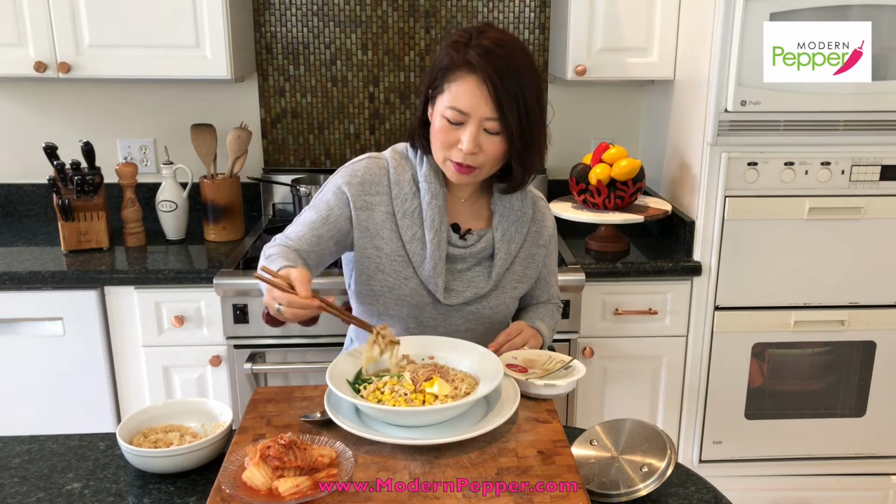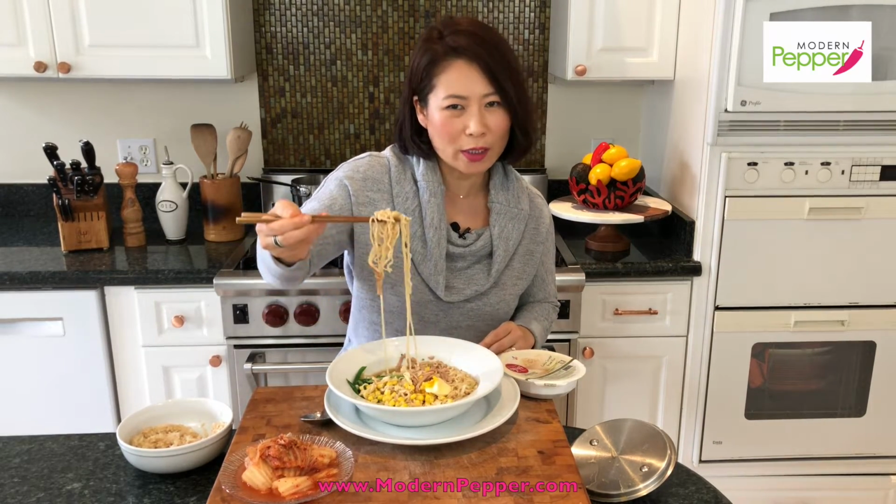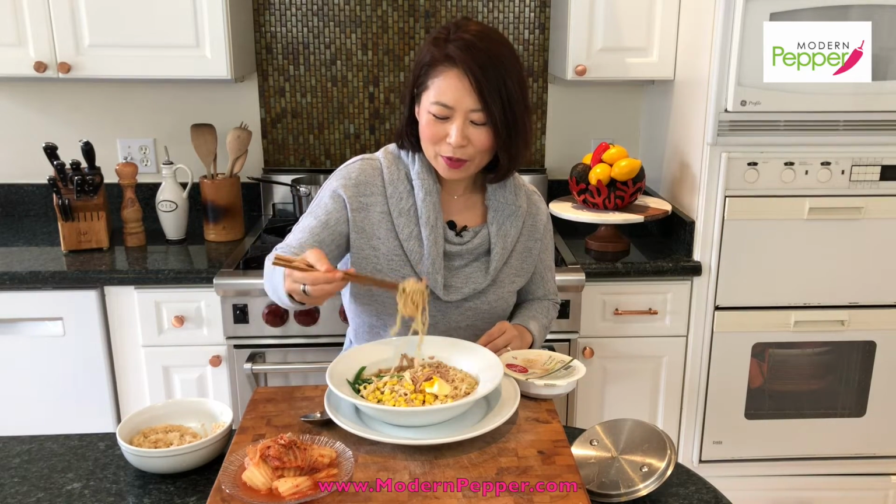I mean, something as simple as ramyeon really satisfies my soul. And you know, my husband doesn't cook, unfortunately. I have to give him some credit that he is an expert when it comes to microwaving. No matter how janky the microwave is, he figures it out and he times it perfect.